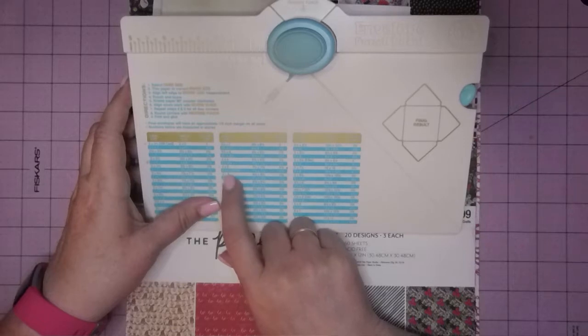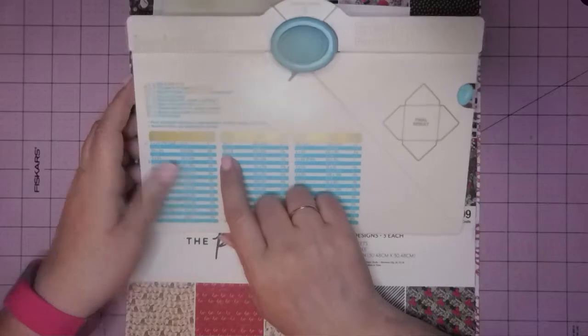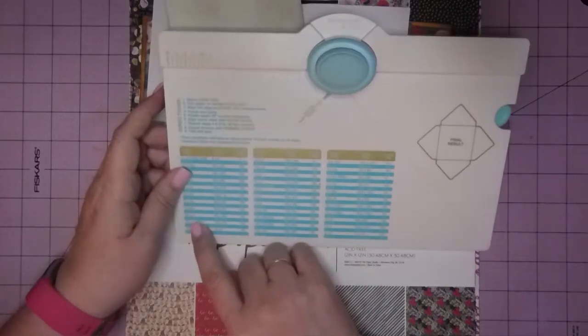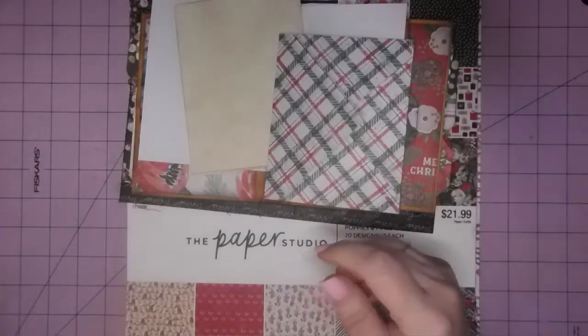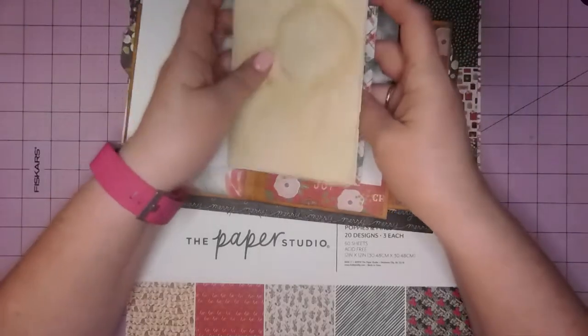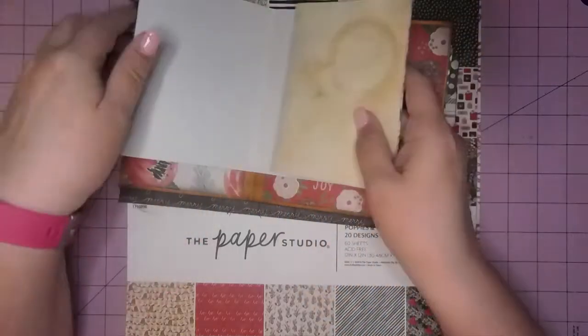So I should have done 4 by 5, and I would have had a slightly... no, I probably need to do 3.5 by 4.5. Yeah, that might have worked. I don't know. Either way, I'm not going to stress about it because this is going to be in the middle, and you can see it hangs over. Well, actually, it matches that pretty perfectly.